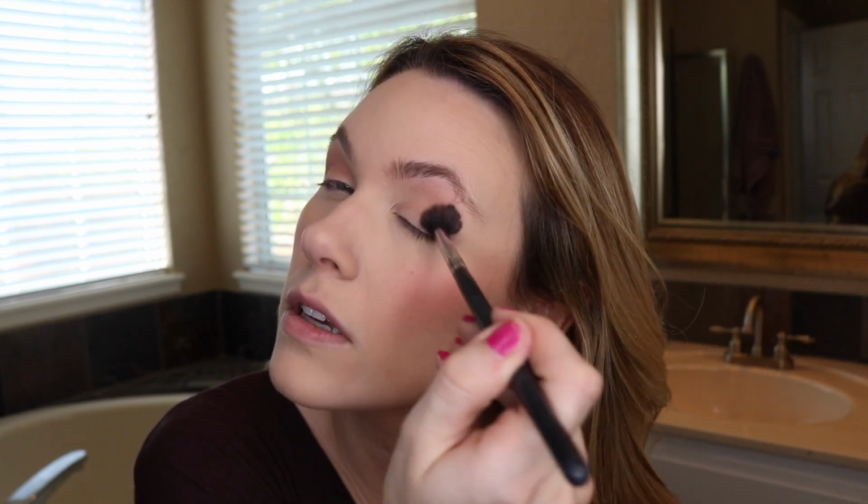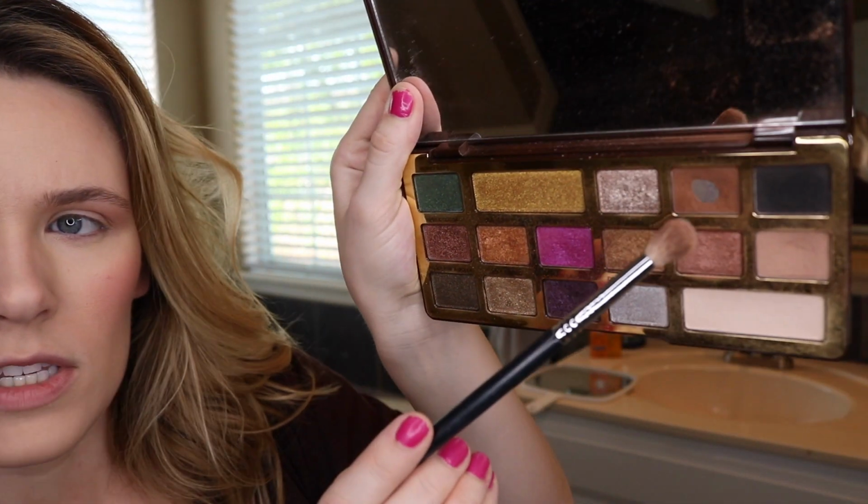Okay, so I got that color on and I'm just gonna go in with a deeper brown. This deeper brown, Cocoa Truffle is the name. Now I'm gonna focus even more in my crease and outer corner of my eye, switching up your blending direction. So if you're blending this way, switch it up and go the other way. And if you're doing circles, do back and forth. You want to get a variety of brush strokes on your skin to make the makeup blend. You want the deepest color to be on the outer third of your eye.